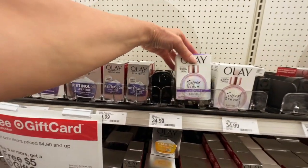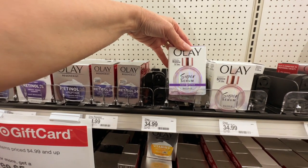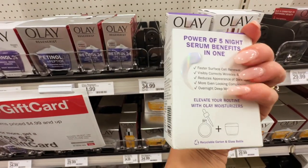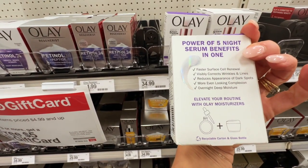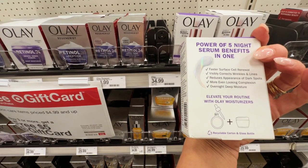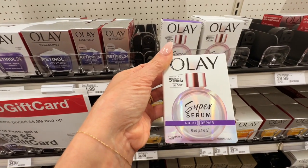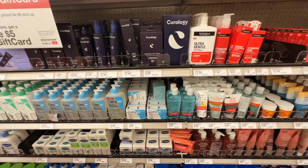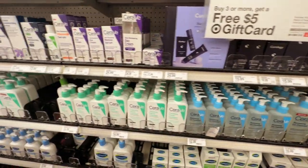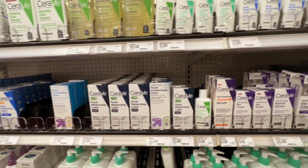Oh, this looks good. Super Serum Night Repair. Olay. Have we got this in Australia? I haven't seen it. Okay, fast surface renewal, visibly corrects wrinkles and lines, reduces appearance of dark spots, more even looking complexion, overnight deep moisture. It sounds good, doesn't it? There's a whole range of CeraVe. Yeah, we've got that in Australia now too, so nothing new there.